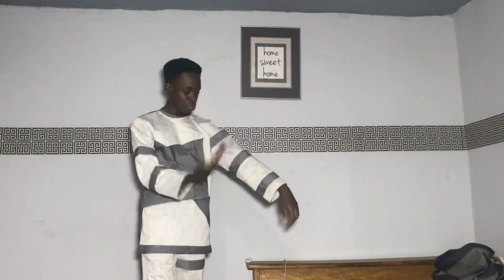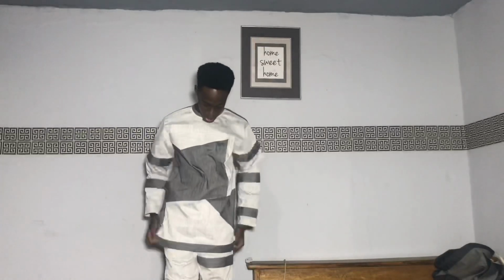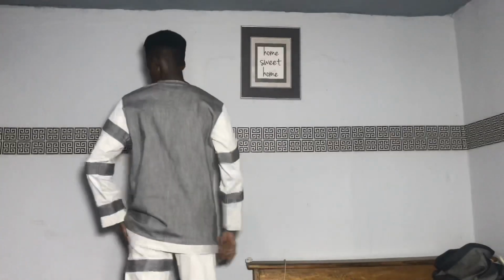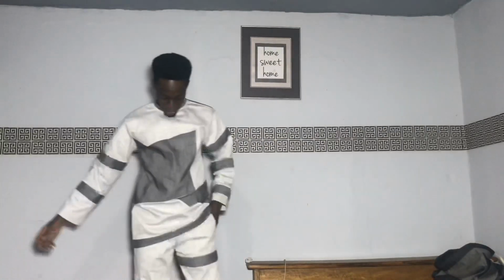Okay guys, so this is the next fit. This one too is different from the other one. It's the same but in different ash shades. And this is oversized with a front pocket here. The material is denim, as I was saying. And this is how the pants look, with stripes on it. It's really cool. And this is how the back looks. Yes, I feel it's really a vibe. It's really, really a vibe.